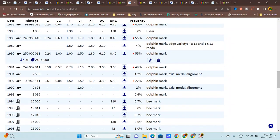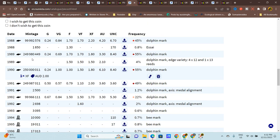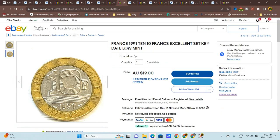And 1991, 249 million. Now, is that really a low mint? No, because that's like four times the population of France. So, that's a very common coin. And it is the second highest minted 10 franc coin. So that's obviously also deceptive. And 19 bucks. No, really.